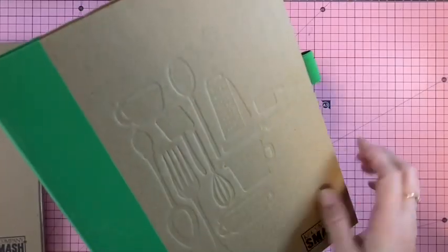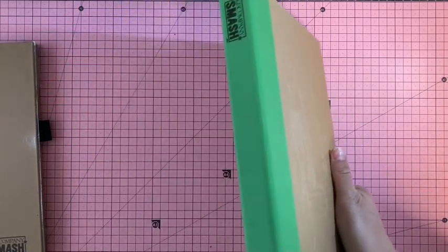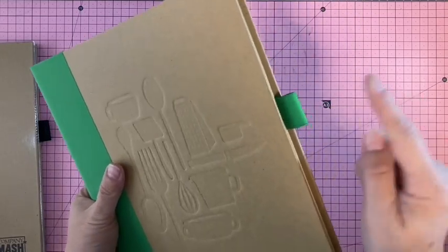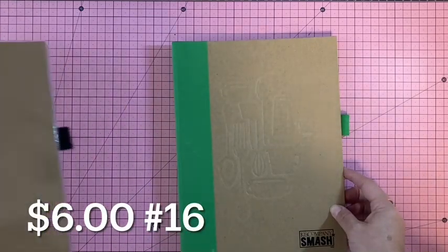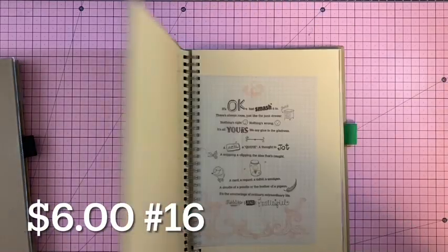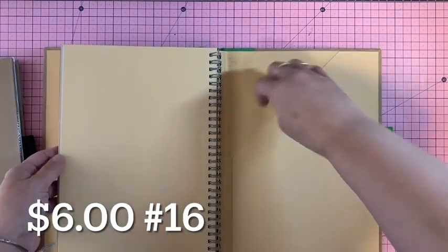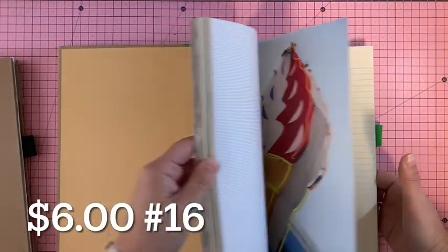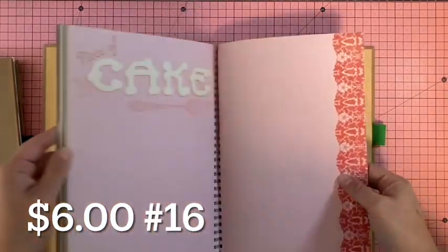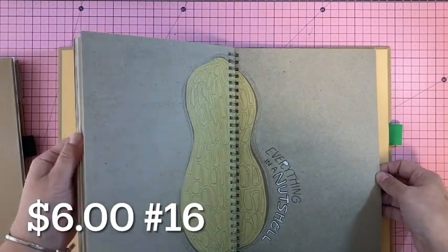The next one is actually recipe related. You can see the embossing of the recipe, the kitchen items on here. I love it. It's a really nice, fun, summery green. Again, the original pen and glue stick combo is missing, as well as the plastic cover, but it is unused on the inside. So I will let you have a peek-see in here. Again, it has the back cover or the back envelope. Look how fun. Oh my goodness. Piece of cake.